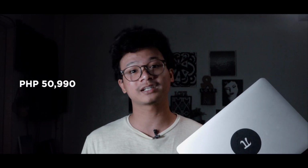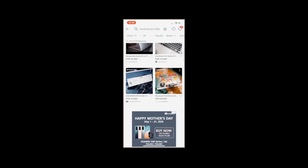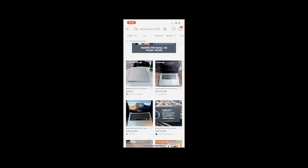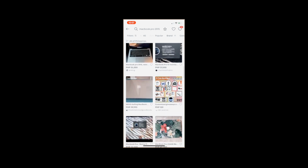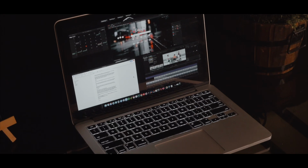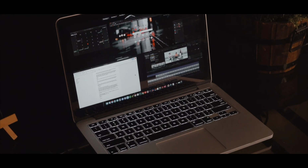Now for price, I bought this MacBook Pro for 50,990 pesos brand new. But you can get one of these second-hand for around 30 to 40,000 pesos. Just make sure to check everything if you are buying a second-hand unit. Even though there are some aspects of this device where it shows its age, this laptop is still one of the best yet cheapest MacBook Pros you can buy.